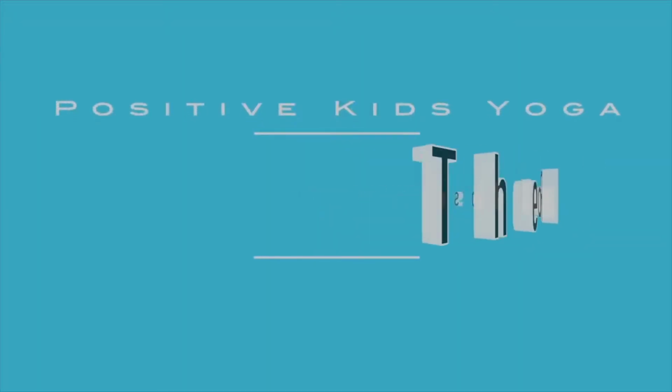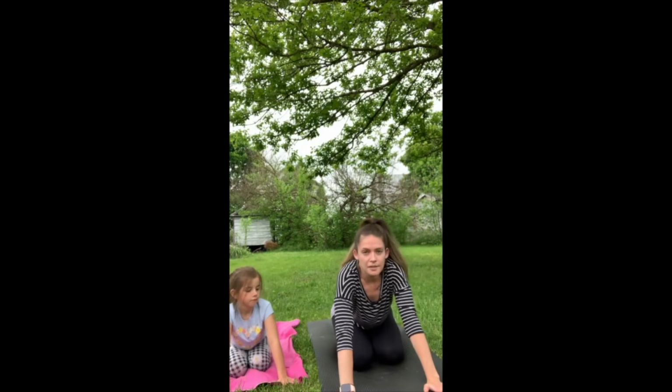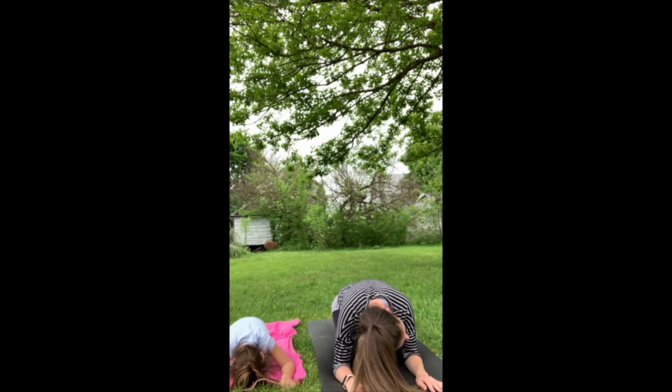And next we're going to do the rock pose. So you just sit your butt onto your legs, put your arms down and your head down, and just relax. You take a couple breaths and take a little break here.